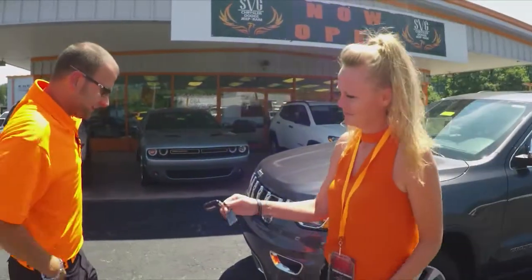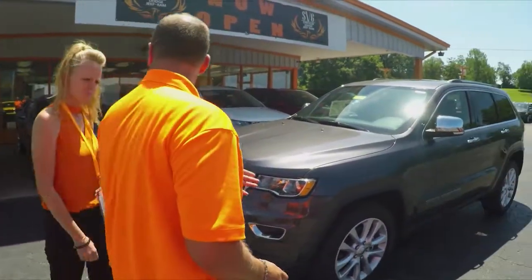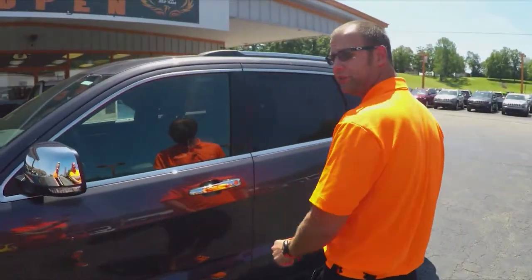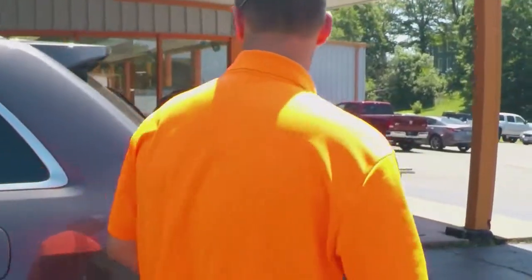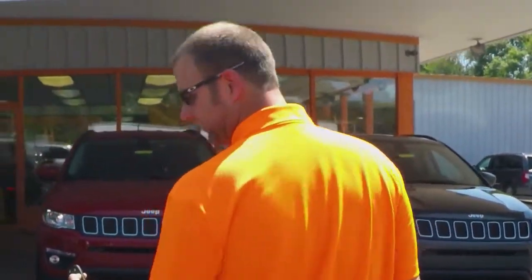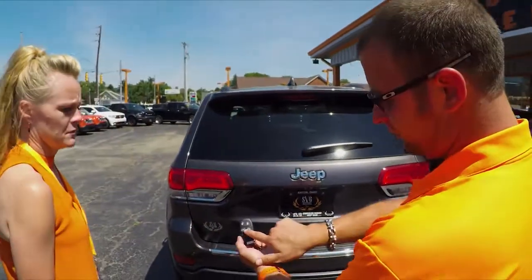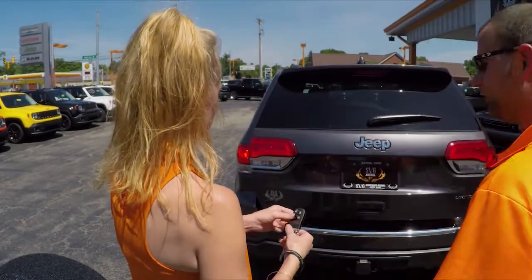100%. So this is the key here I was going to tell you about. When you said you walked up and it unlocked. Yeah. You can lock it also by pushing that button in. Okay. Put your hand behind it, it unlocks it. Also with the double tap of this, it'll open up your lift gate. It's right here. Let it go and it'll open it up for you.